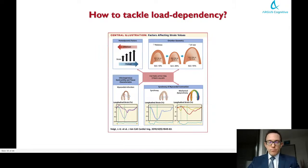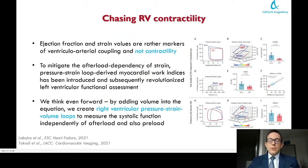And honestly, all these measures, of course, are affected by preload and afterload. And we know that ejection fraction, longitudinal strain, and all these measures are affected by different loading conditions, and not just loading conditions, but also chamber geometry and other factors. So we are also thinking about adjusting for the geometry and loading conditions to actually better quantify RV contractility.